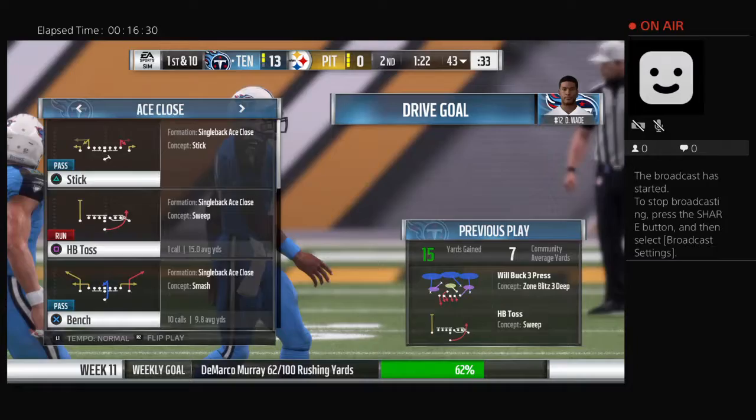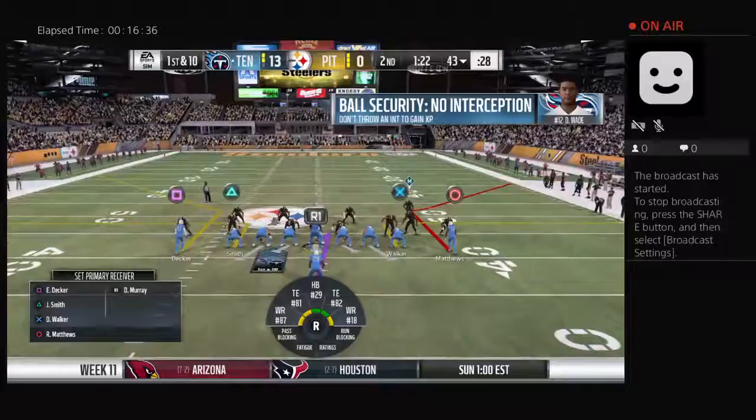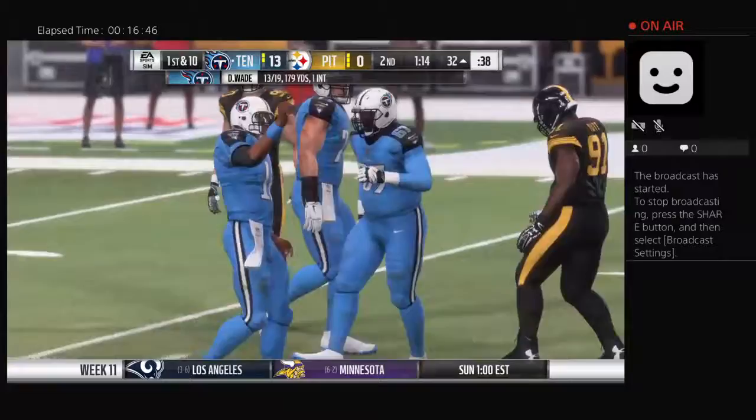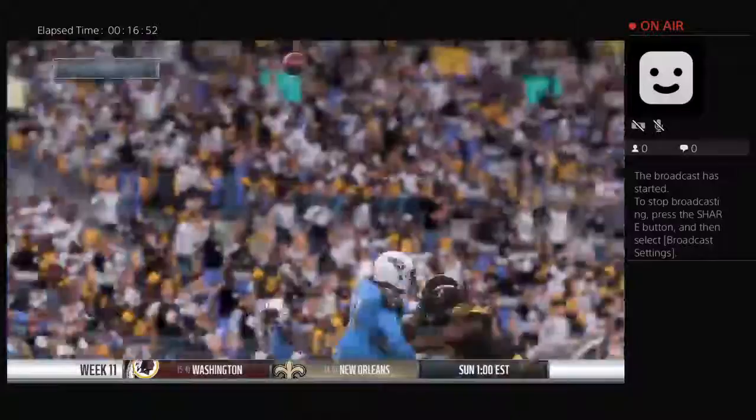How many times do we say in this game is speed kills? And it does it in so many different ways. In this case, you got a back who's quick and shifty. Can make moves, make people miss, but also gets to and through a hole before it can close down. That's some of the benefits of that speed, not just outrunning people in the secondary. And that led to a really nice gain. A really nice gain of 25 yards.